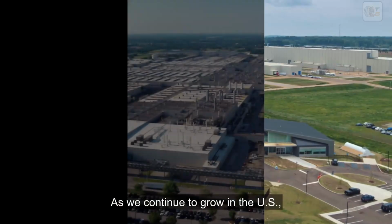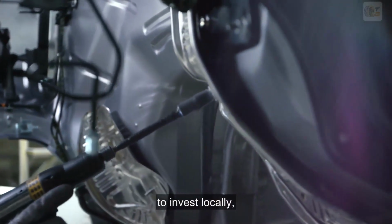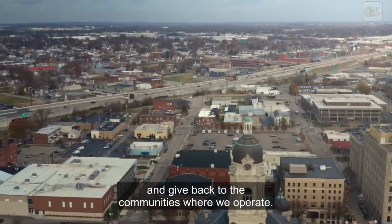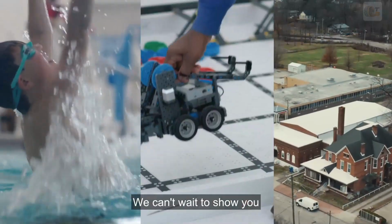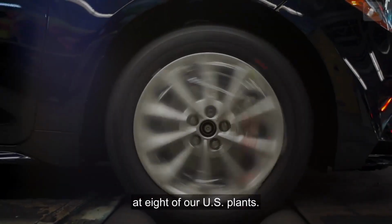As we continue to grow in the US, our commitment remains steadfast to invest locally, assemble cars where they are sold, and give back to the communities where we operate. We can't wait to show you Toyota's manufacturing processes at 8 of our US plants.